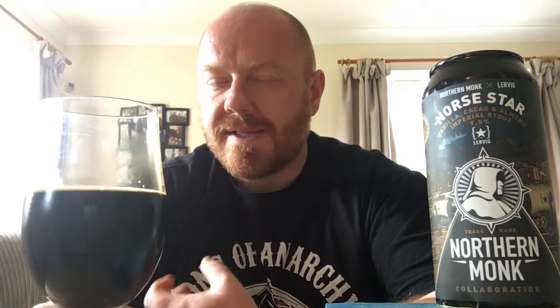And you're left with a nice subtle sweetness in the general aftertaste, a mixture of sweetness and bitterness. It's really nice. It's a really nice stout. This was £4. This was £4 a can.